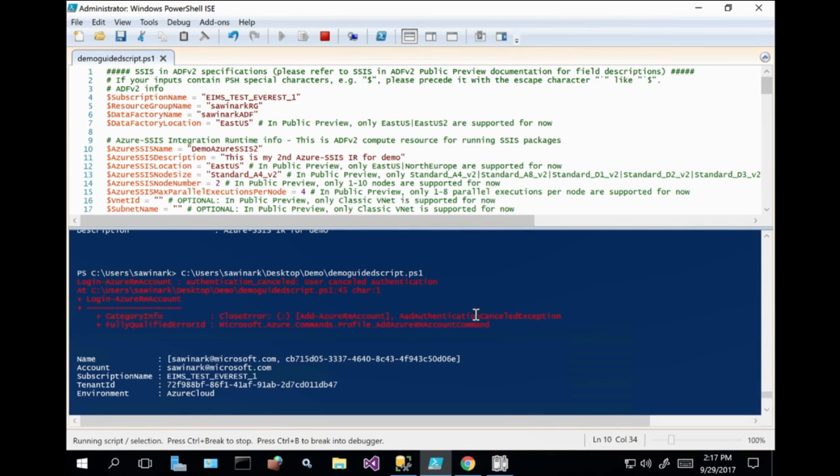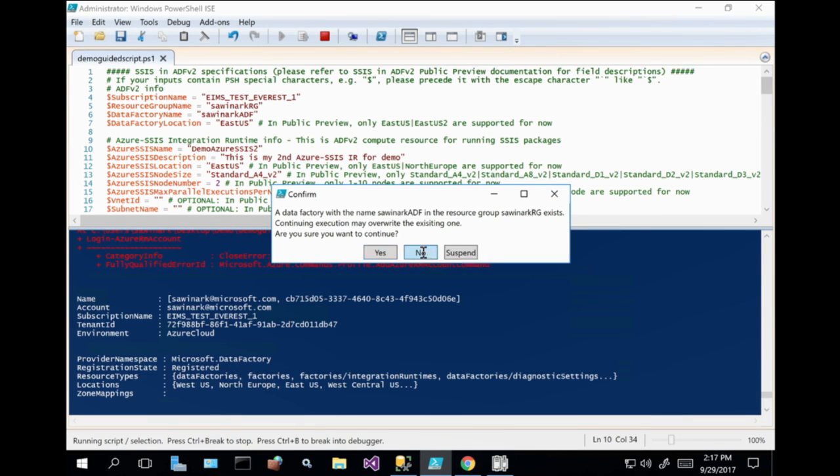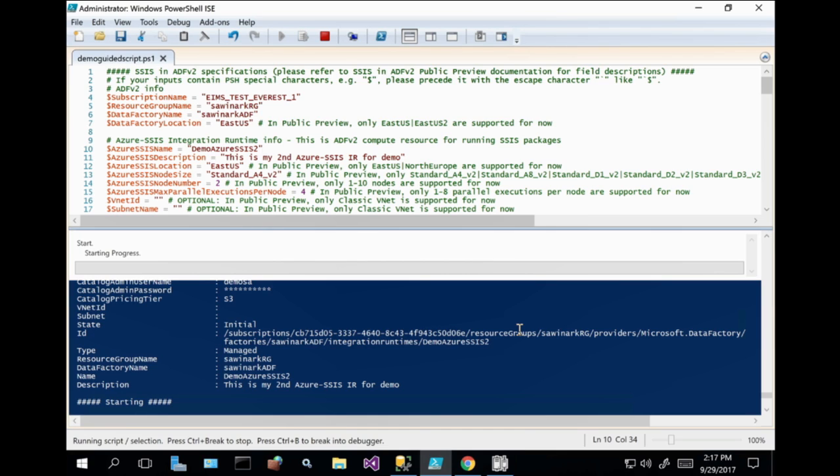Yep, I already have a resource group. I already have an ADF. And that's it. So you can see, you just hit run on that script that we provide online, and you're essentially provisioning an IR there.